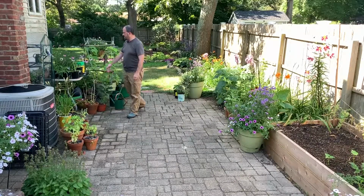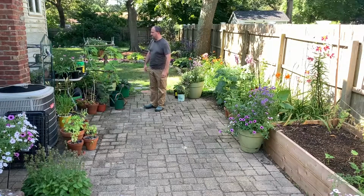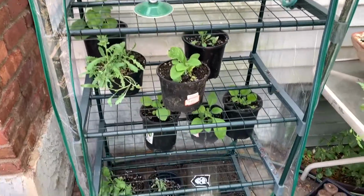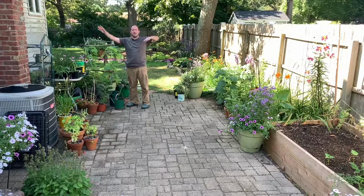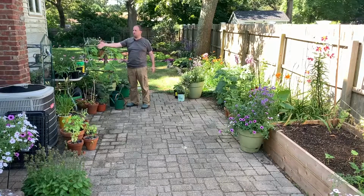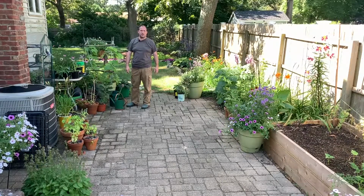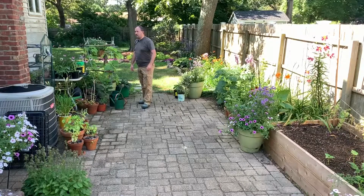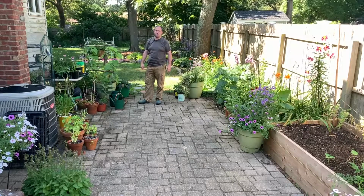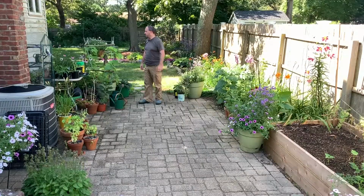Some various lilies, little greenhouse that we have. It gets a lot of midday and afternoon sun over here. So we put a little greenhouse over here for starting various little seedlings, plants, etc. So I'll probably be putting a tray of cornflower in there soon, so I can have some late summer, early fall color in the front yard.